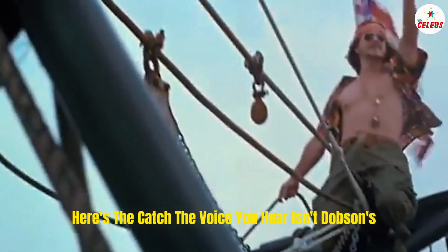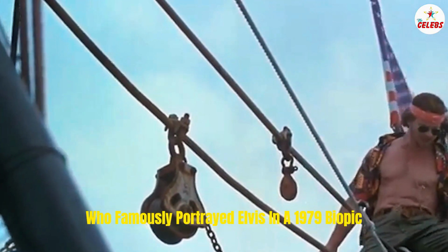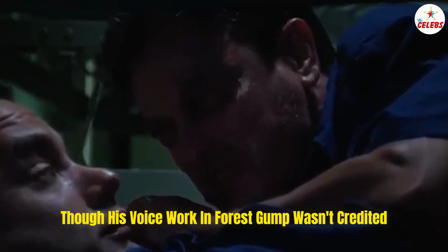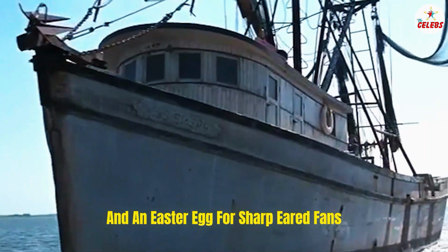Here's the catch: the voice you hear isn't Dobson's. It's actually Kurt Russell. Yes, that Kurt Russell, who famously portrayed Elvis in a 1979 biopic. Although his voice work in Forrest Gump wasn't credited, he recorded fresh lines that were seamlessly integrated into the scene. The result? A clever historical nod and an Easter egg for sharp-eared fans.